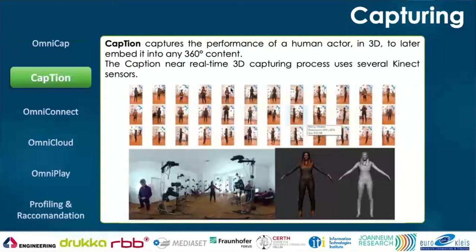The next component is Caption. Caption is a tool to record human performances in the form of movement of a 3D character for a later fusion in 360 videos. These 3D storytelling elements, which we call Mentor, could, as an example, be used to tell a story or to guide the view, offering further flexibility and creative possibility.